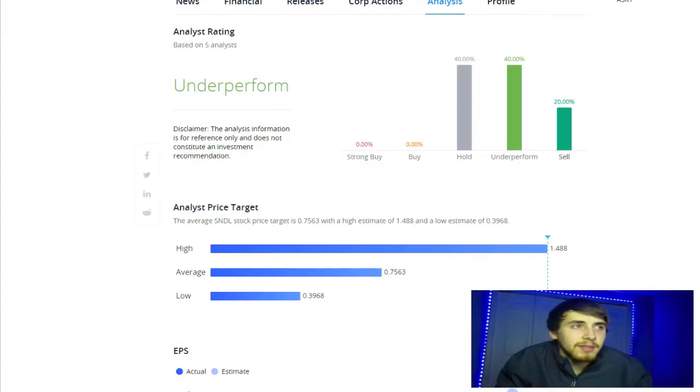Now, the analysts are not such a big fan of SNDL, Sundial Growers, but what do the analysts know? The analysts don't know anything. The retail investors, the newer investors, have beat older institutional investors, analysts, all that by multiples in 2020. So I really wouldn't take this into too much consideration.